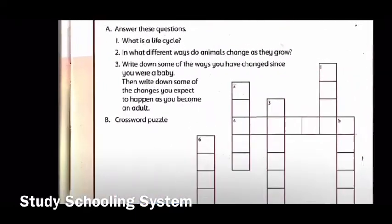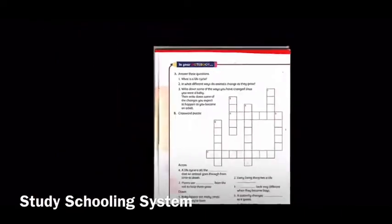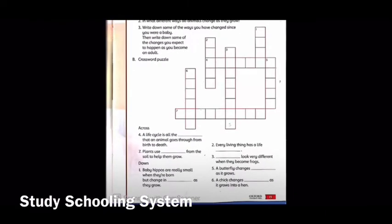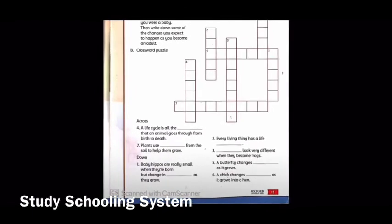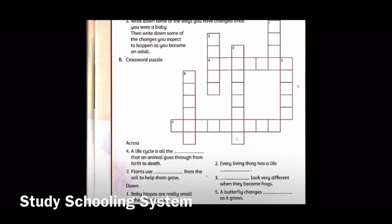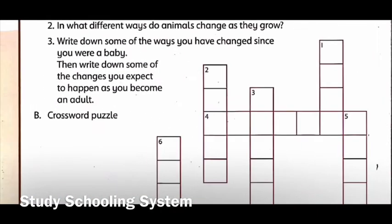So part A in this question is answer these questions. We will do this in our notebook. So for now, skip this and come to part B, crossword puzzle. So this is very fun because we have to get these hints and find out the word. Okay, so for example, number 4 says a life cycle is all the dash that an animal goes through from birth to death. What do you think, students? Yes, changes, right? And what does it say? Across. So from 4 till 5 at the end, we will write changes.